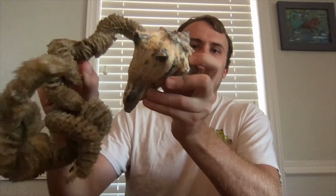The other cool thing about knobbed whelks is that sometimes we find their egg casings on the beach. This is a knobbed whelk egg casing. Each one of these little segments contains lots of little whelk babies, if this was alive, and they sort of secrete the egg case little by little. But by the time they hatch, there'll only be a couple left, one or two. They will have eaten all their brothers and sisters. A savage predator.